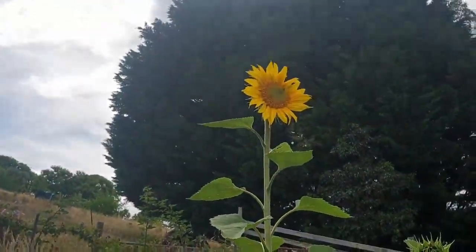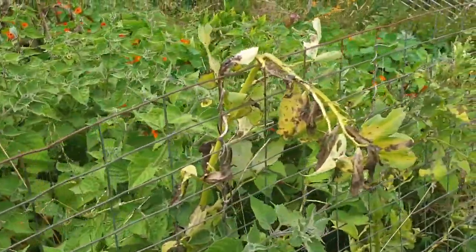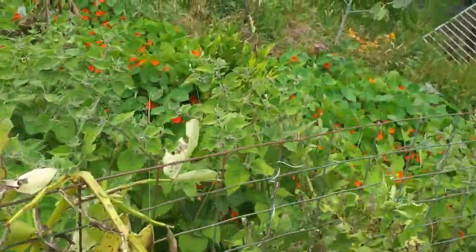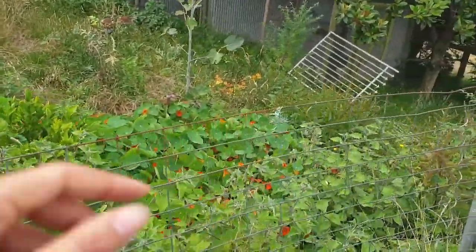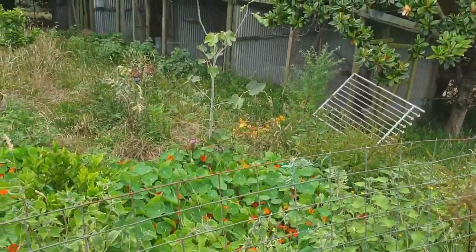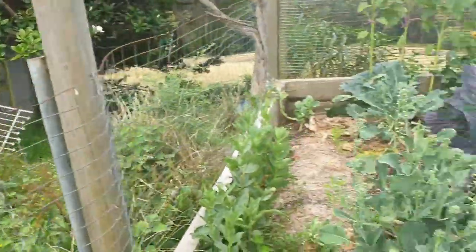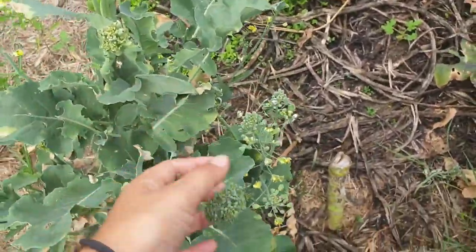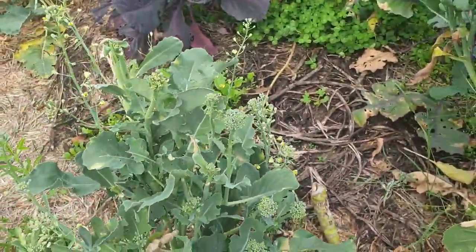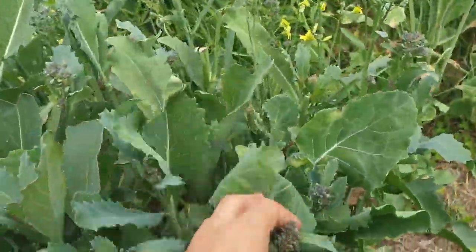This sunflower here is called Double Dazzler, and she's a beauty. Love, love, love her. So gorgeous. Got a few more sunflowers happening. The Cape gooseberries have exploded in this food forest area, and so have the nasturtiums. They're taking over, which is fine because they're supposed to be taking over the grass, because there's a lot of that happening in there. Got some more broccoli.